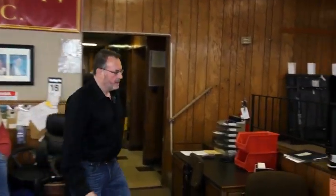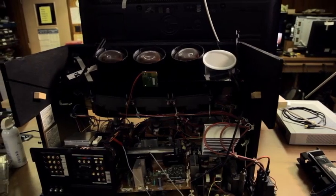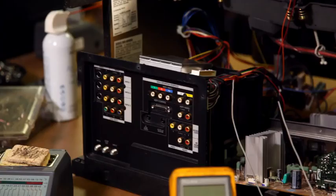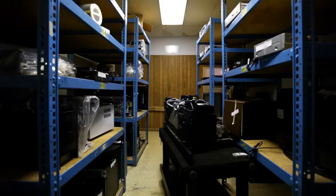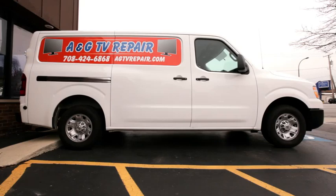I am Greg Fifer. I'm the president of A&G Radio and TV. We've been in business since 1963, and we basically service consumer electronic products, TVs, stereos, receivers, amplifiers, car audio products like that. I heard about Nissan about 8 months ago. They were coming out with this van. I went and stopped in and looked at it 2 or 3 times, drove it, and liked what I saw.